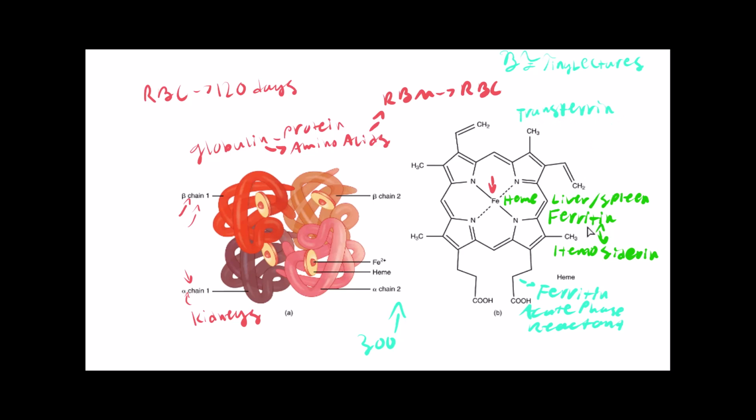So the iron is locked up inside ferritin and hemosiderin. The body says, hey, we need to move the iron from this form into the red blood cells. So we're going to load them onto a bus and transfer Fe into the red blood cells using transferrin.